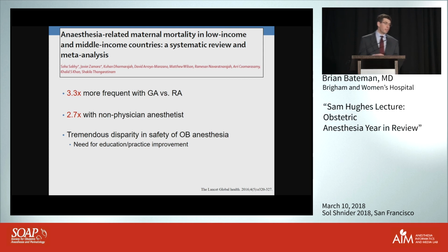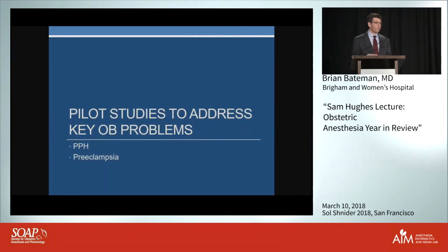I think this paper really points to a tremendous disparity in the safety of obstetric anesthesia and a real need for all of us to think about ways in which we can support our colleagues working in low-resource settings in terms of education or help with practice improvement to address this tremendous disparity.